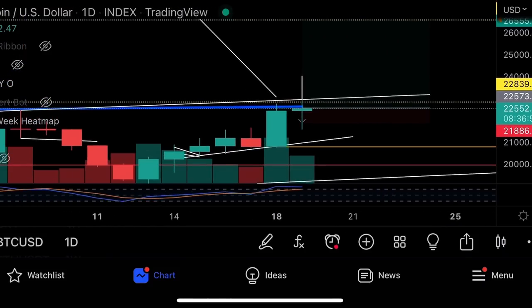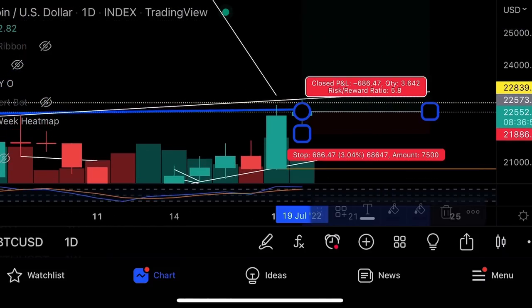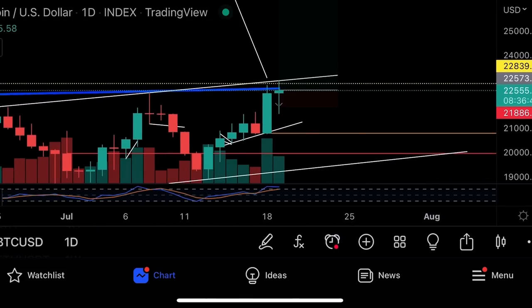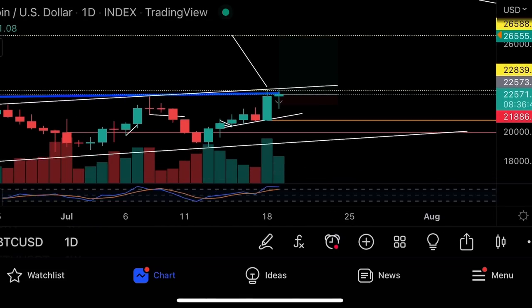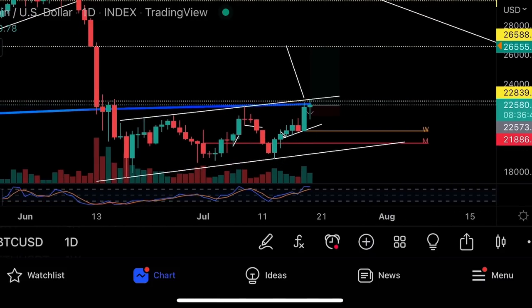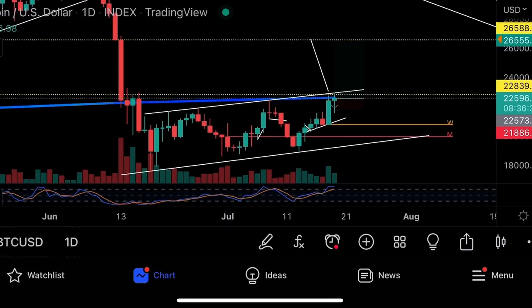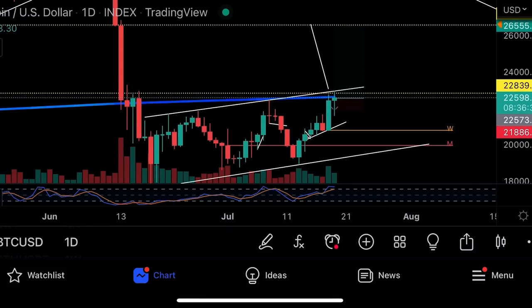Look at this. It's kind of making a hammer candle, which is not a very bullish pattern. We've got 8 hours still to close this. Let's see if it can break through. It's actually kind of, if it stays a hammer like this, then it's still bullish. But if it makes a doji, that would be bad. So let's monitor Bitcoin, see how it does.